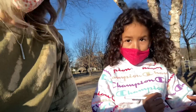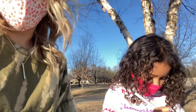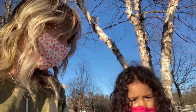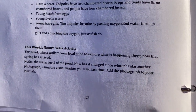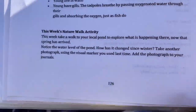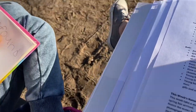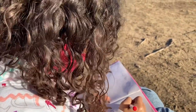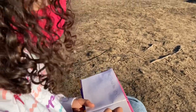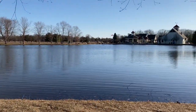I'm gonna say we found the pond. Mm-hmm. So how do we spell found the pond? So we, how do you spell we, do you think? I don't know. So Gigi, this tells us how to do our nature walk activity. And it says, take a walk to your local pond to explore what is happening there now that spring has arrived. Notice the water level of the pond. So do you feel like the water level is high or low or somewhere in between? It's almost the same as... Ooh, look at that! What is it? Whoa, what kind of bird do you think that is? It's so low.